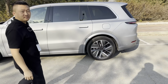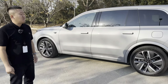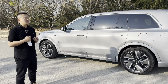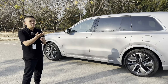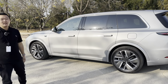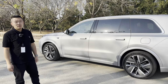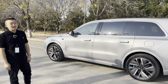Yeah. The wheels. What size wheels are these? 21-inch Michelin EV Pilot Sport wheel. Wow. And there's a layer inside that will absorb the road noise. Wow. Yeah, this one is specially designed for quietness for EVs. Is 21-inch standard? Standard. On L9. Wow. Standard. Yeah.